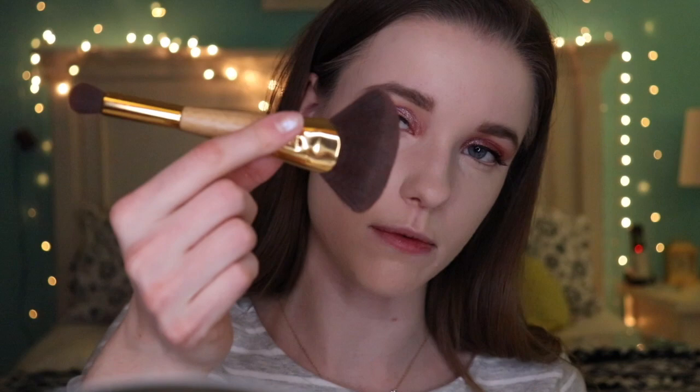This is the Tarte dual-ended brush. I don't know if they still sell this, but it was my mom's. I used to use it, then I stopped, and then I just went back to it.